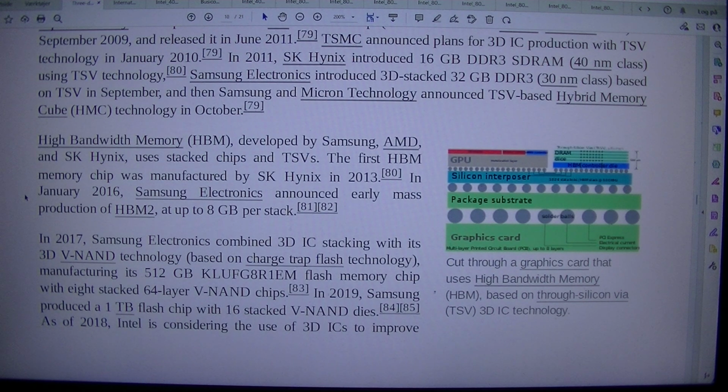In 2017, Samsung Electronics combined 3D IC stacking with its 3D VNAND technology, based on charge trap flash technology, manufacturing its 512 GB flash memory chip with 8 stacked 64-layer VNAND chips. In 2019, Samsung produced a 1 TB flash chip with 16 stacked VNAND dies.